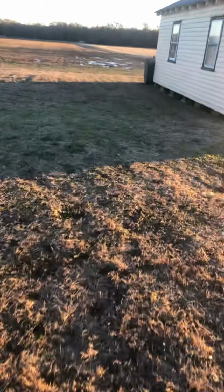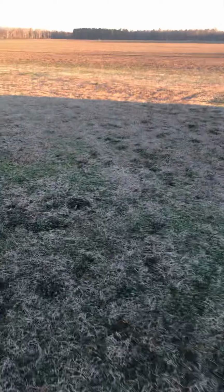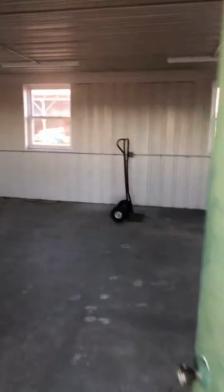This used to be farm labor buildings. This one was a kitchen with refrigerators and ovens and whatnot, and everybody would come in here and eat. So obviously we have to paint and fix the door yet. This is going to be a new office.